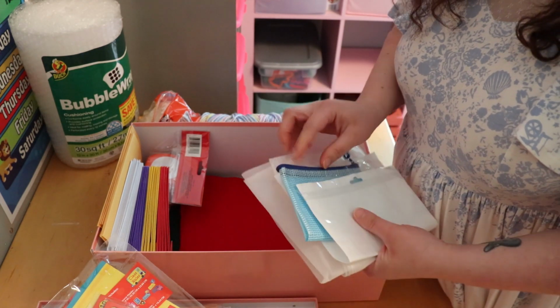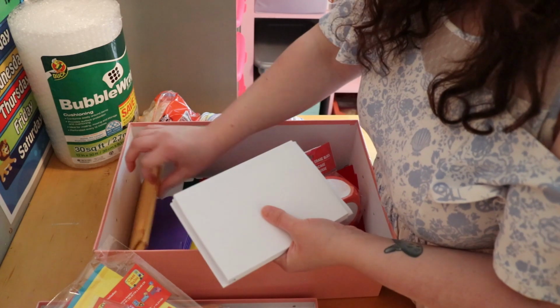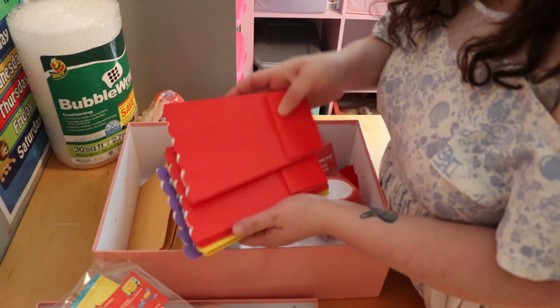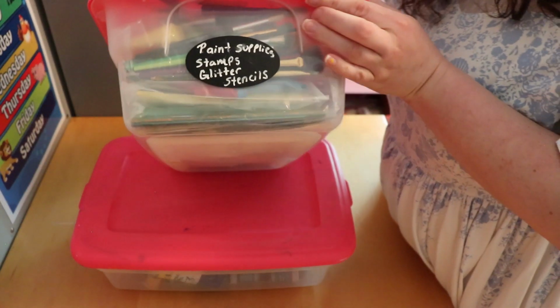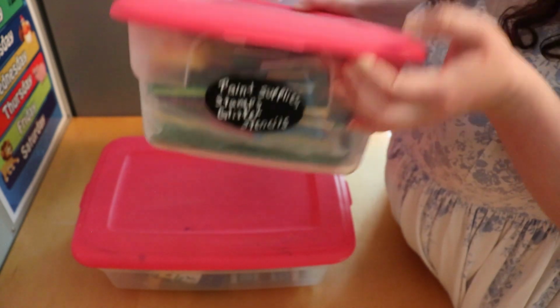So these are too. Bunch of felt. These are all envelopes. More envelopes. And then these are like little popcorn things. Just fun activity stuff. And all of them are labeled with just some things that are in them. So it's kind of sloppy.